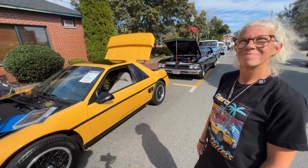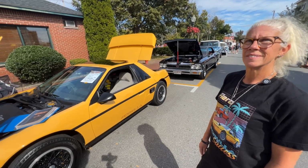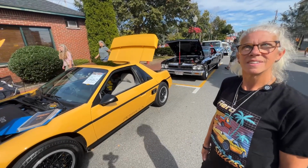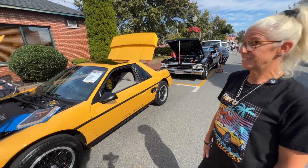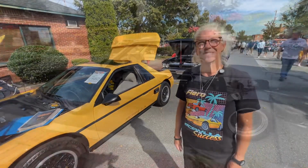Well, thanks for taking the time to say hello and tell me about the car, Kerry. And what a wonderful day. Great show. I love it here. It's beautiful. First time for me, but have to make it an annual appearance, I think. Yeah, these downtown shows are great. People get out to see cars that they don't normally see. And it's good for the downtown. It's good for us as car people. Definitely. It's a win for everybody. It is. Thanks again. Thank you.